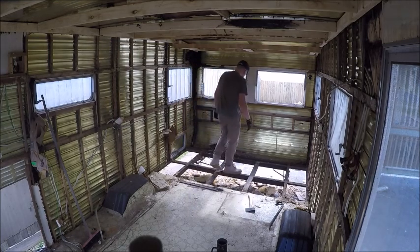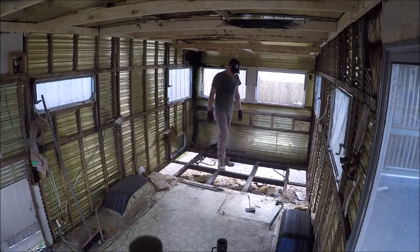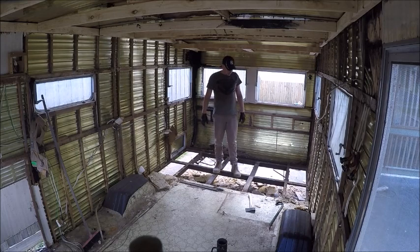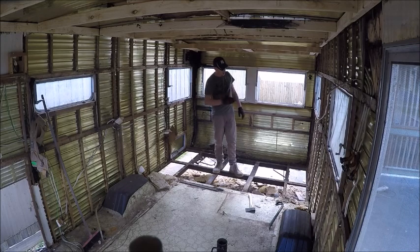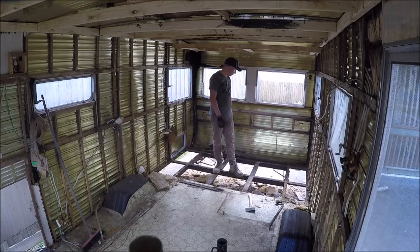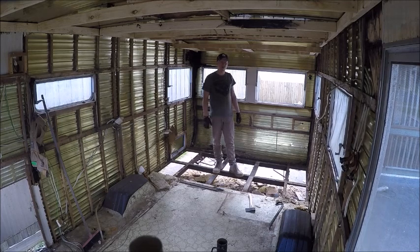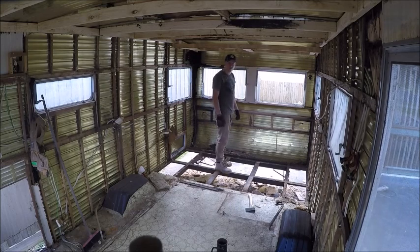But this is the underside of the floor. Now, I've been looking at how I'm going to lay this out. Originally, I was going to put lengths going this way, but I don't know. I might end up putting it this way. Just depends on how well it all fits. I just don't want to waste all of that ply. The ply was not cheap. Thanks to Chris, cheaper than it could have been.